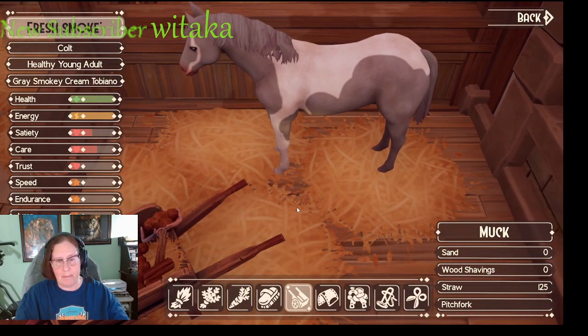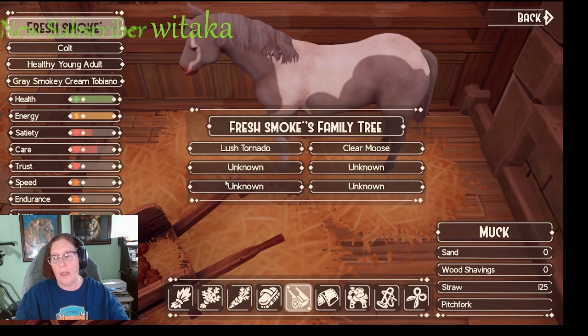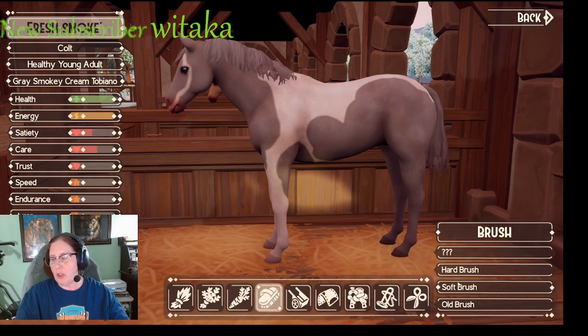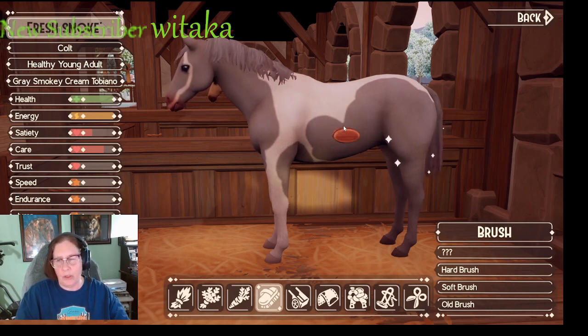I did sell his mother. His mother was Lush Tornado, which was the Light Bay Tobiano. So I did sell her because I was either getting lookalikes to her or lookalikes to the stallion, which I know is kind of how this game works, the genetics and stuff, but still it was just like, let's get some more fresh blood in here, yeah?